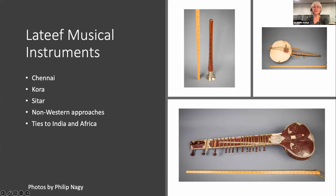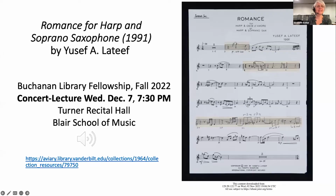I'm sharing here some images of some of the musical instruments in the Latif collection. A Shehnai, a kora from West Africa, and a sitar from India. Latif was really interested in non-Western approaches to music and had ties to both West Africa and India in his personal and intellectual life. Next slide.